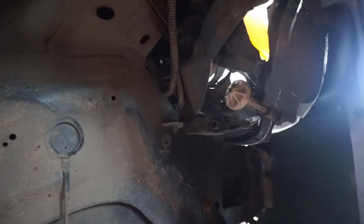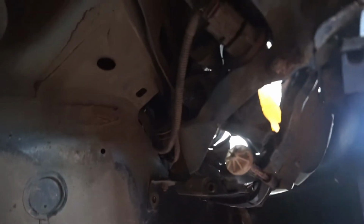Alright, so now I'm gonna have to unplug the lights. This one here, as you can see, that kind of got bumped. You just twist it and pull it out, and there's another one right up here. Twist it and pull it out, and that light bulb isn't looking too good. And I think there's another one back there once I get the bumper off.